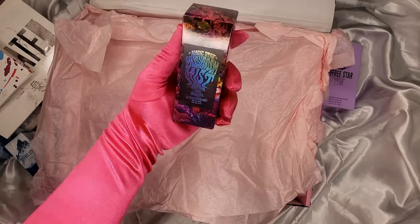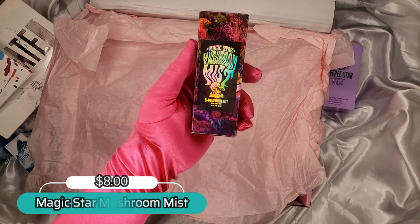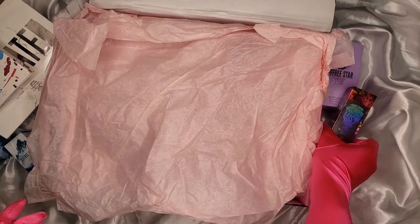And OMG, we have the mushroom. Oh my gosh, I love that. What I'm getting is the one that I've always been using. So I love that they also include this mushroom mist. The last time it was $6. So let's just put this on $6.